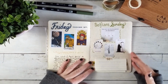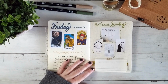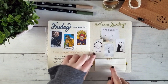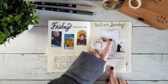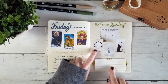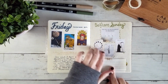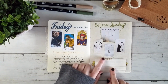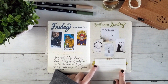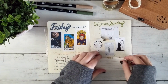So here's my next self-care Sunday reading, and I really am not super thrilled with how that turned out up there, but that's okay. I just did some little leafy borders to pull them all together. Again, you can see I was good and printed off my little prompt from Instagram, my 3 cards. And on this one, because I took up so much space with the cards and the prompt, I actually wrote my reflections on a little folded piece of paper, so it can fold out.